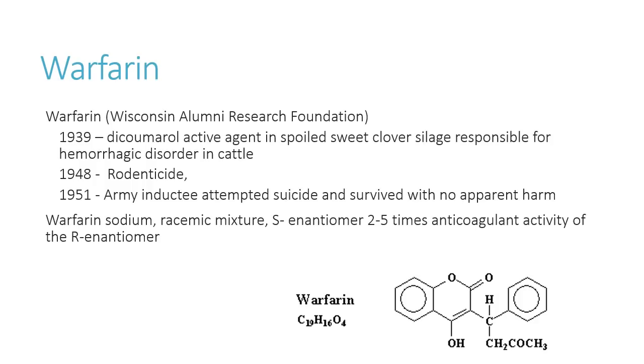I don't know how they got warfarin specifically from that. I guess the wharf, but anyway, it was kind of interesting. They had cows there, and there was some grain or some kind of greenery they were eating that became spoiled, and they developed these hemorrhagic disorders in the cows.